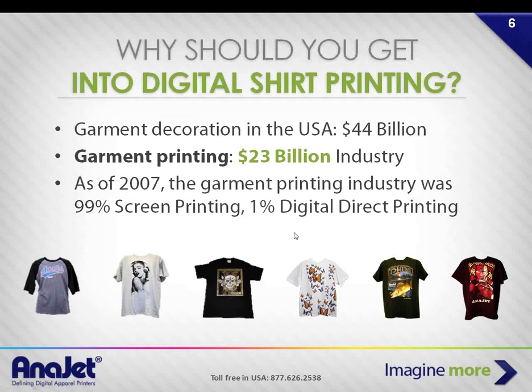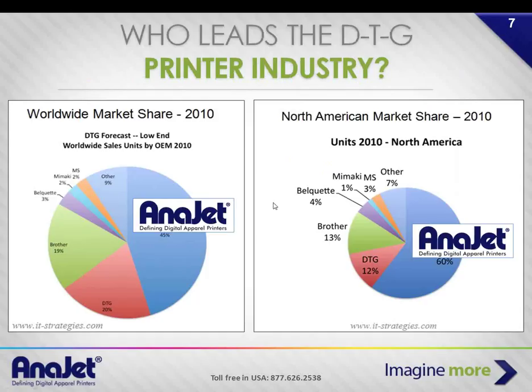So why do we feel that you should get into digital shirt printing? It's a very large industry. In the United States alone, garment decoration overall is a $44 billion industry. Garment printing, specifically screen printing and direct-to-garment printing alone, is a $23 billion industry. And that is as of a few years ago. The industry has continued to grow. It's very stable. It's very reliable. People are always going to need customized apparel. As of 2007, it was about a 99-to-1 ratio. We believe that ratio has changed a little bit since then, shifting over towards direct-to-garment.